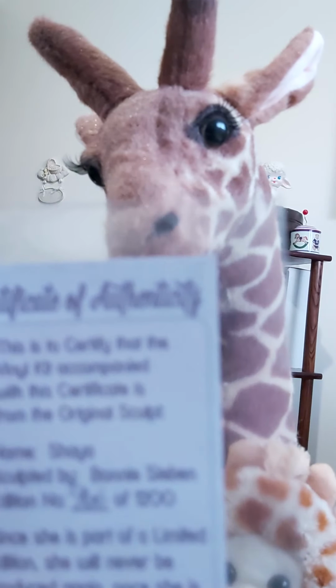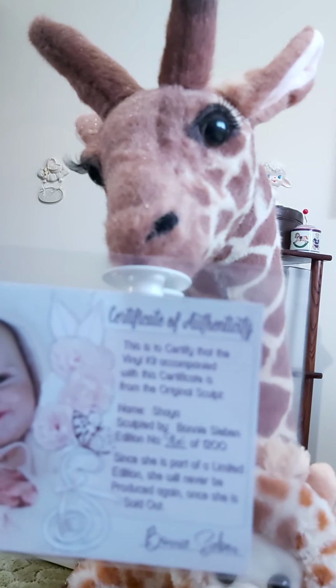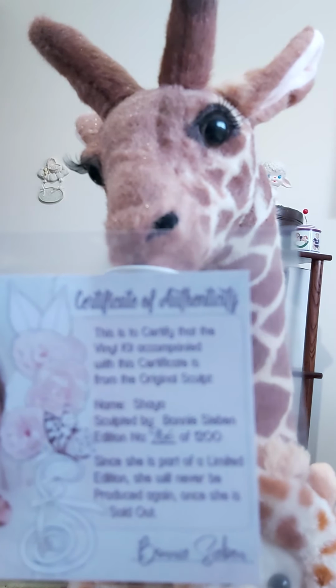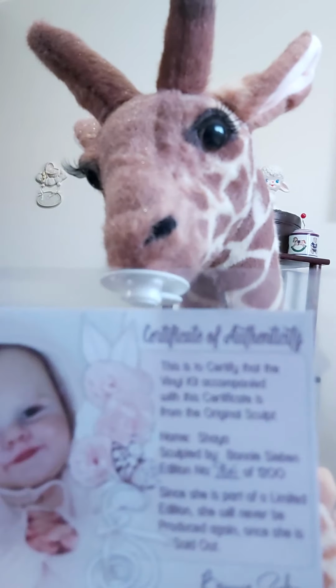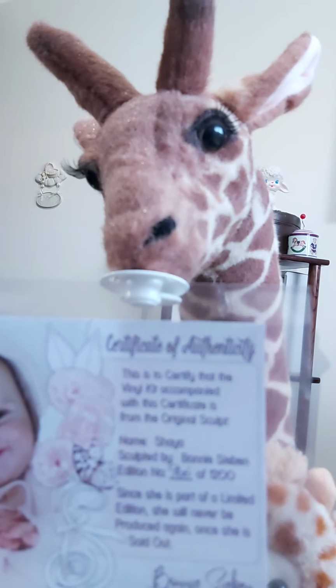Authenticity. Sorry. Anyway, I'm trying to make it clear and able to talk right. So as you can see, certificate of authenticity certificate there. It's to certify that the vinyl kit accompanied with this certificate is from the original sculpt. Oh, that's terrible, isn't it?